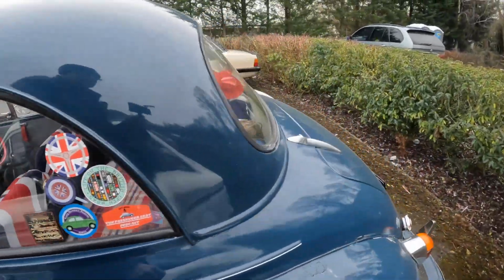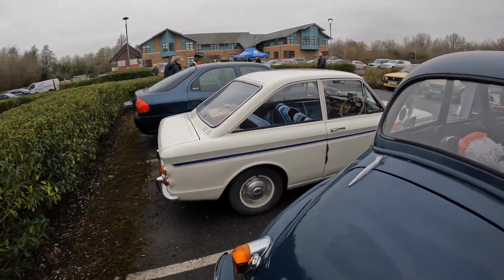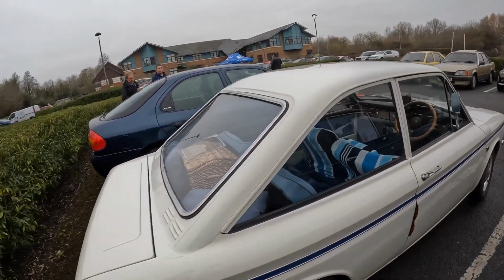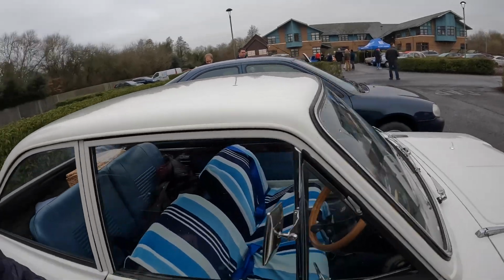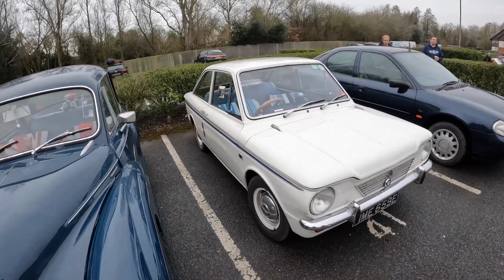But next to that, which is a very cool car, if you saw my recent Imp video, this is a slight twist on that. This is the Singer version of the Imp, the Chamois, or chamois, depending how posh you want to be. Same car, slightly different back end, still very cool.